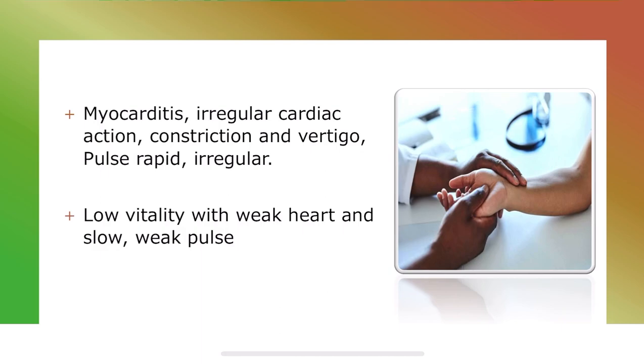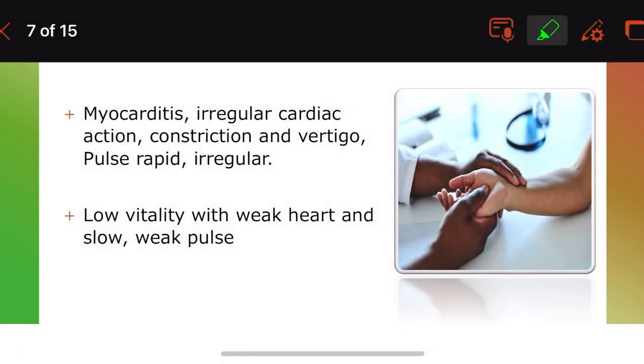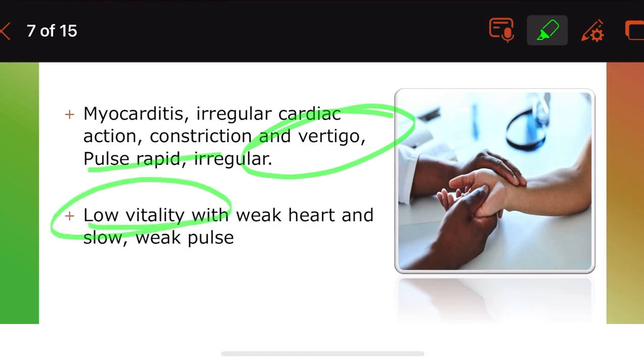Myocarditis, irregular cardiac action can be observed, constriction, vertigo, pulse is going to be irregular or rapid pulse, low vitality with a weak heart and the slow heart. The pulse is also going to be very weak here. We also got a few new points. That's vertigo will be there. We studied about the pulse. Vitality is low. The pulse is going to be weak. The heart is also going to be weak.